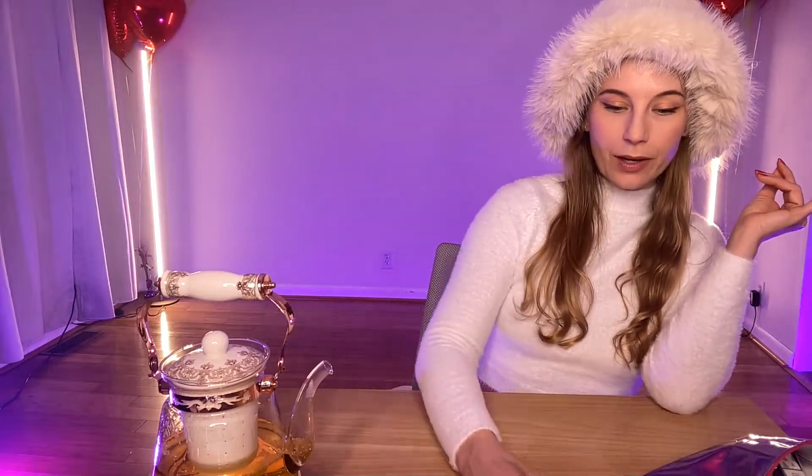I love to have something warm, especially in the wintertime. Definitely try to avoid having so many cold drinks and cold foods during the wintertime. So get into your teas. They're also just delicious.